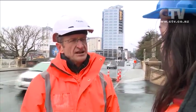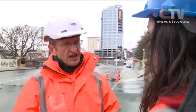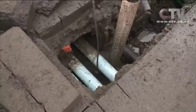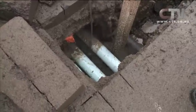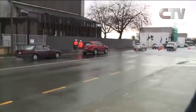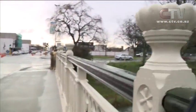Funding is an ongoing conversation around the rebuild, as you know. We're doing the best we can to get as much work out of the budget that we have, and that's what we're working with. By the end of the year, Mr Gibb believes the city centre will have up to 90% of the work in the city complete, making it easier for those commuting around the rebuild. Emma Cropper, CTV News.